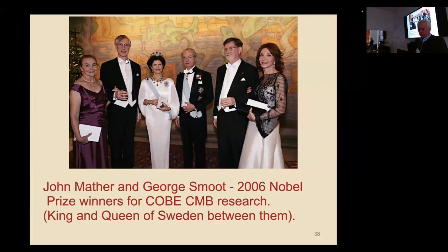This is John Mather. I went to graduate school with him, and he's one of the nicest guys you could imagine. This is the King and Queen of Sweden. This is George Smoot. John spoke to us in a talk about 3 years ago. He's now the chief scientist of JWST. He led that whole effort for 30 years to get JWST into orbit. So he's had a very distinguished career.